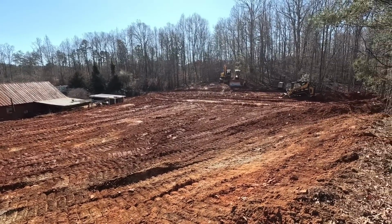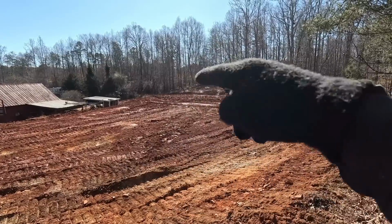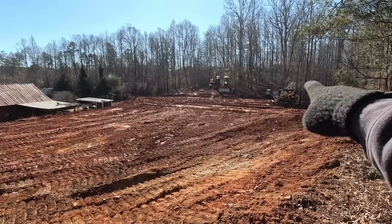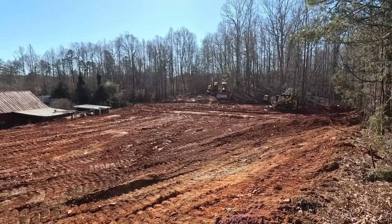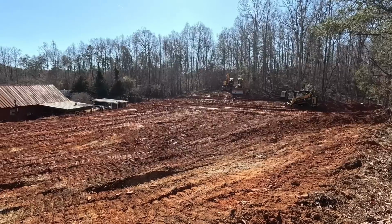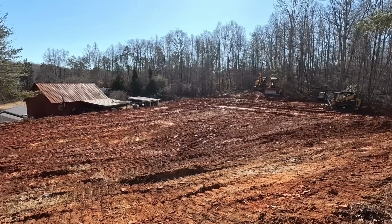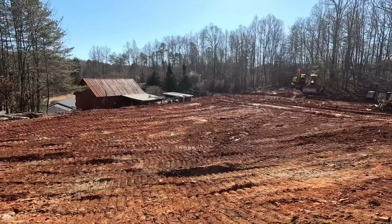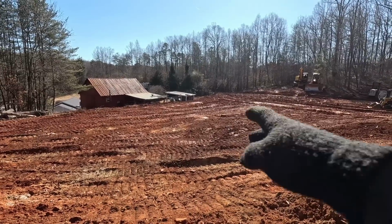But it's kind of a weird shape. It's almost like a triangle. But you know, he could put his building here. He talked about putting his sawmill over there, and all kinds of options. But it should definitely work. So I'm gonna hop in the skid steer, throw you guys on a time lapse, and hopefully we'll start getting this cleaned up, dressed up, working our way down and out of here.